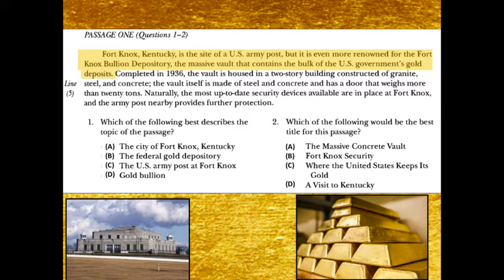So let's look at the answers. All of these answer choices are mentioned in the first sentence. But which one is the sentence really about? B. The Federal Gold Depository.